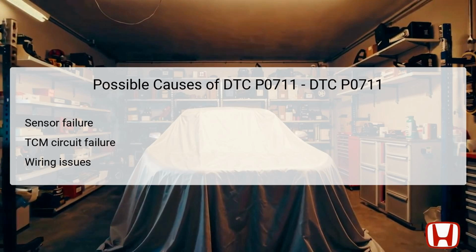Several potential causes may lead to the triggering of DTC P0711. Firstly, there is the possibility of a transmission fluid temperature sensor failure. This can occur due to wear and tear, internal short circuits, or exposure to extreme temperatures over time. Secondly, if there is an issue with the Transmission Control Module, TCM, internal circuits, it may not process the data the temperature sensor provides correctly. This could lead to stuck or improper readings, resulting in the DTC being logged.